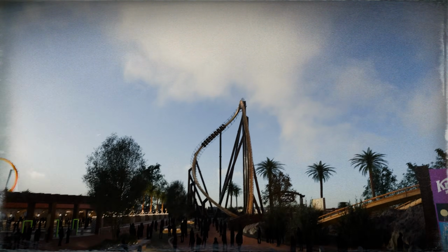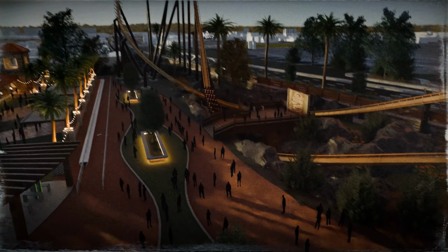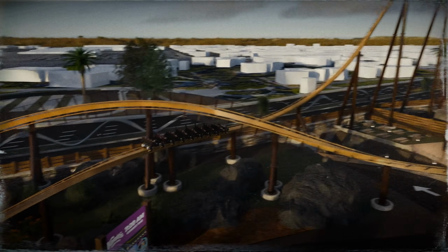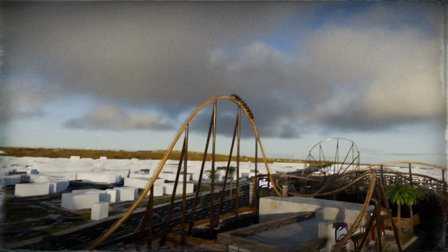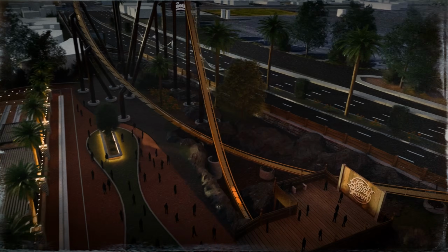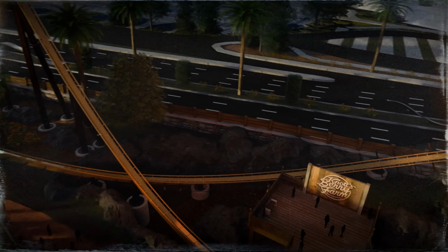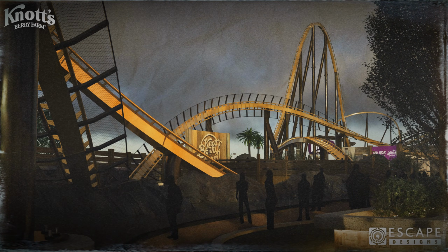By potentially removing the brewery and merchandise store that the layout traverses over, we could create a more aggressive entry and exit profile for the coaster. This would allow the coaster to get closer to the ground level in these areas, creating a more exhilarating experience. We believe that these changes would further enhance the overall quality and excitement of the coaster and provide an even more unforgettable experience for guests.